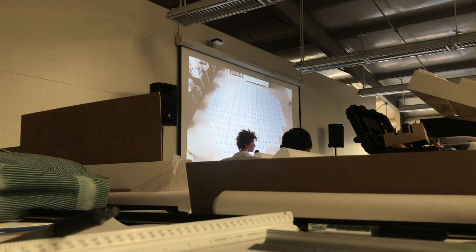So the whole conversation about BIM and participation and what the limits of expertise are, these are all things that we were working on and thinking about during the project.